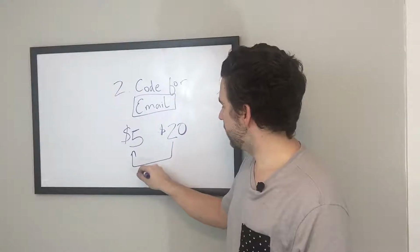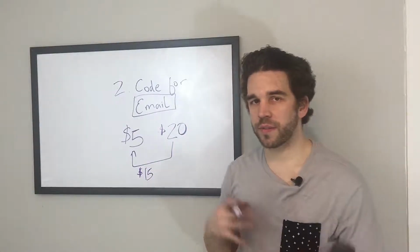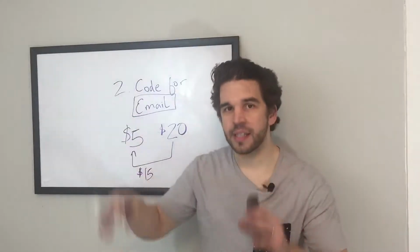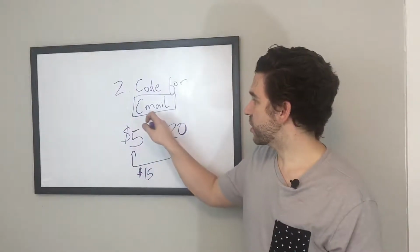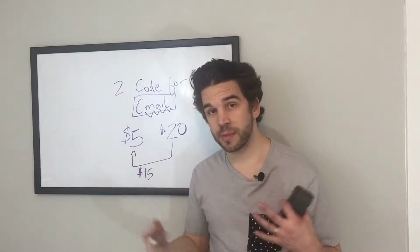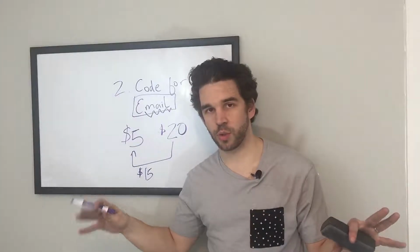So that's how discounts can work in your favor, but they have to be tagged and they have to be tracked. You can't just willy-nilly send these things out. If you can get it in exchange for an email so that you can keep track of this client and continue to market to them in your funnel, totally different story.